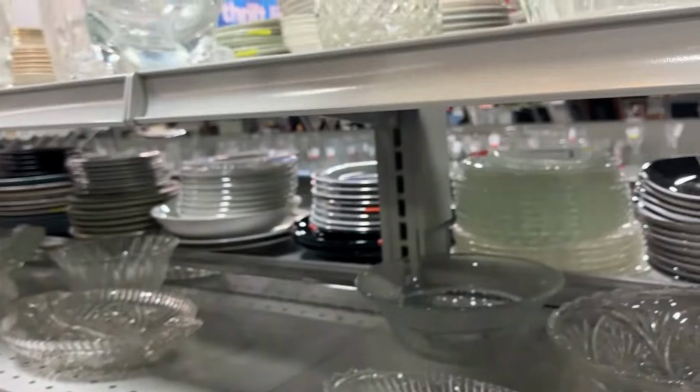I don't need another 1930s table like this, but boy, if I did, what a steal. Just needs a little scratch cover, just a little TLC, some scratch cover and some lemon oil. $15. Sweet.